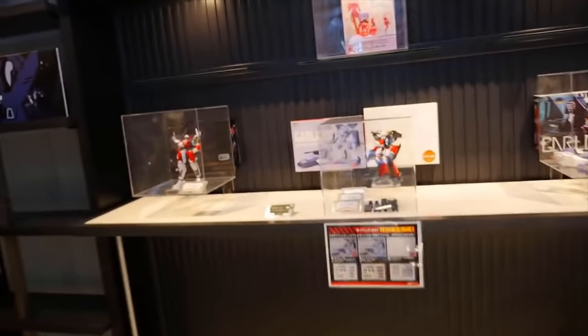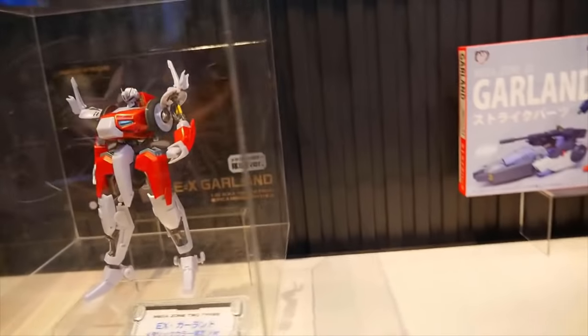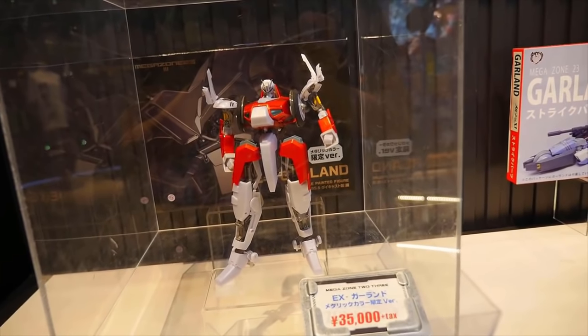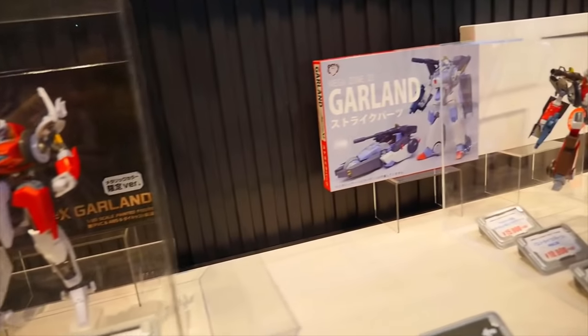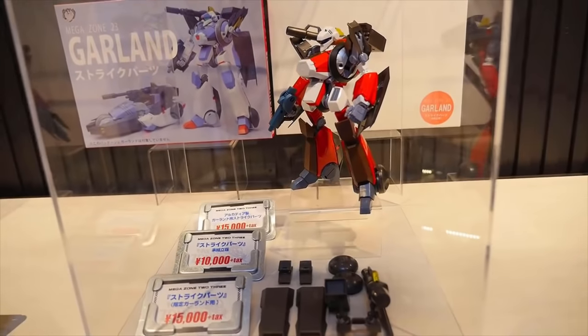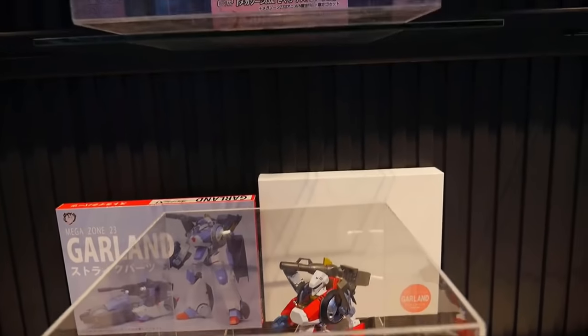And now, some figures that are on display. Again, with more artwork from the OVA. They have some figures on display, and they have some for sale, but they're kind of pricey. You can see that the Garland is over $300, actually. It's a very expensive figure, but very detailed, and very cool looking, a different model of the Garland there.